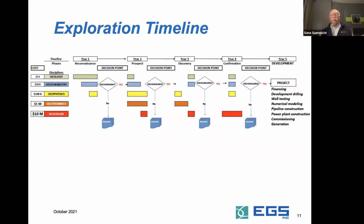So this is a diagram everybody loves to hate, but it gives you an idea of the time and the money that it takes to actually explore and discover a geothermal resource. So the things we've got here are the basic timeline. We're looking at a 5-year span of time between just doing reconnaissance work, defining the prospect, actually discovering something, confirming it, and then developing it, doing all these things down here that this talk doesn't necessarily deal with, but definitely comes after you've discovered the resource.